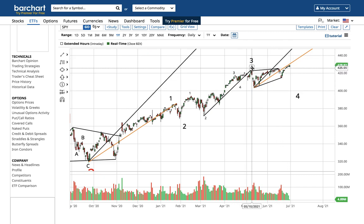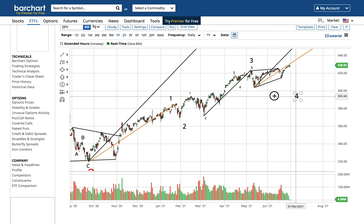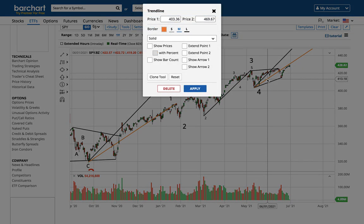Wave 3 ends right here at this high of about 422, and then wave 4 ends right here at this low of 404. Well, then we would be looking for the length of wave 1 placed at the wave 4 low to take SPY to 469 by the end of this quarter.